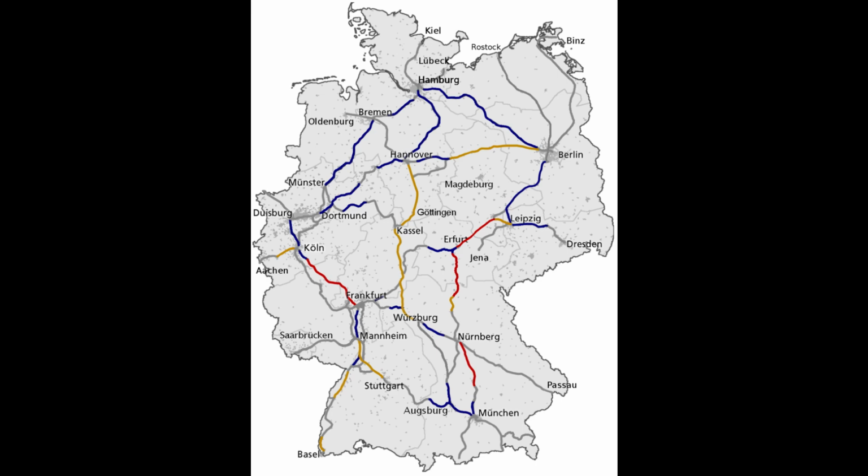The orange lines are tracks where the trains can go 250 to 280 km per hour. And the blue lines are upgraded railway tracks where the trains can go 200 to 230 km per hour. My train will go from here to here, so you guess so. This is a pretty quick ride, despite the big distance. From here I'll show you some views from the train.